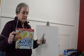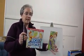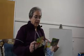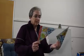So look, I cut it one time, and I have a square and I have a rectangle. I'm going to keep cutting. I'm going to cut the rectangle apart. And look what I have. I have 2 squares. Now I'm going to take this really big piece and I'm going to cut this apart. So I'm cutting my square, and I now have 2 triangles.